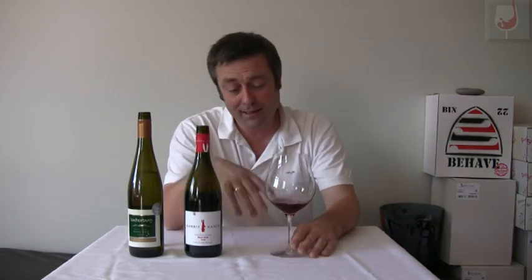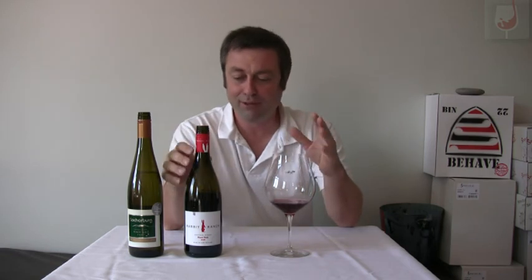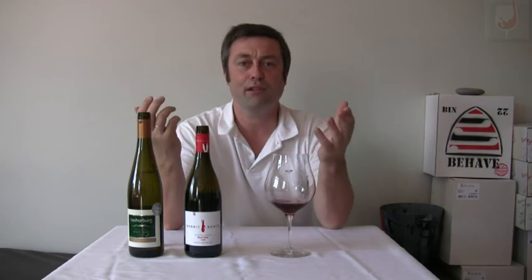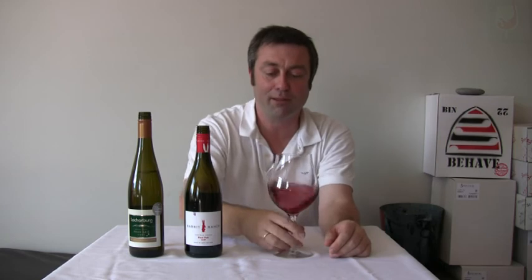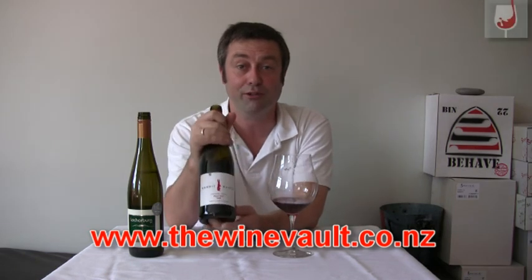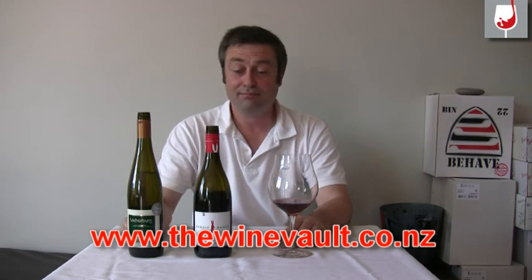and I'd like to have seen a bit more complexity in there. For $28 it sits on the shelf for, you just expect a bit more for your money, especially in these times of recession. You just want a bit more bang for buck, and there are plenty of other wines on the shelf that you probably should explore before exploring this. Bit of a shame, 80 points, but I think it's pretty fair.